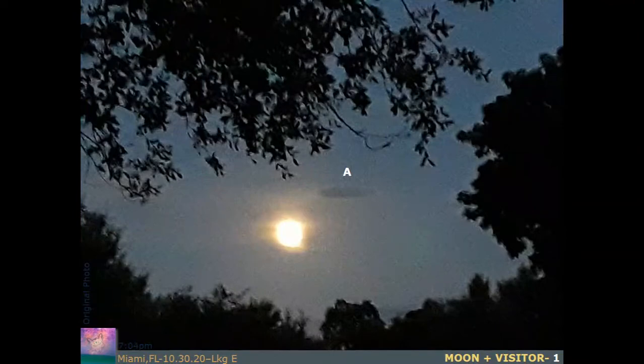This is called Moon Plus Visitor, and it's self-explanatory once again. My camera phone does not do well with darkness, so I got what I could. So this was looking east at a little after 7 p.m. And you see the moon, and this is the little neighbor visitor here, very symmetrical, floating out all by its lonesome. So what exactly is going on there?